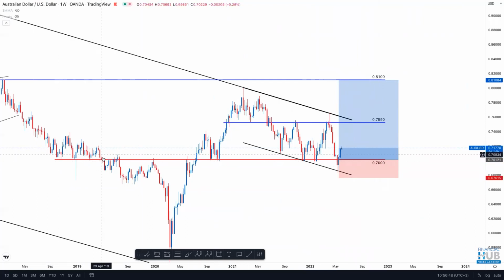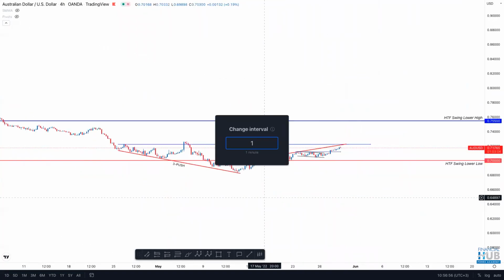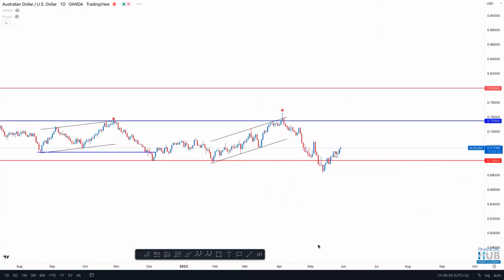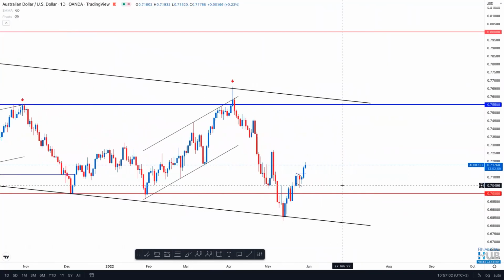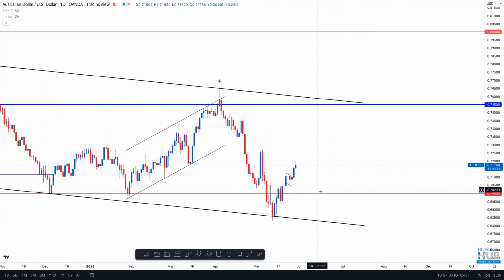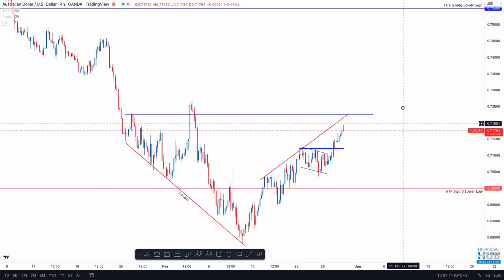You can see it was a support, broke, became resistance, we broke above, became support, and now it's also acting as a support as we've broken back above it. If you look at the 1-day chart, so more or less a top-down analysis, okay. I was expecting market at least to break out, come and retest this level. I'm still in favor of that movement. I'm still looking at the 4-hour chart to see if we can get a correction to the downside, okay.